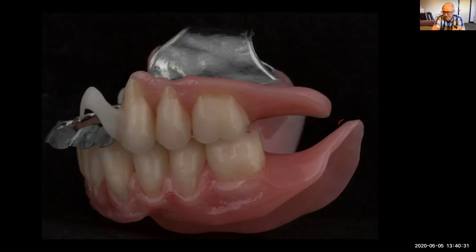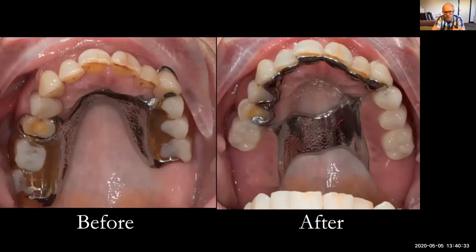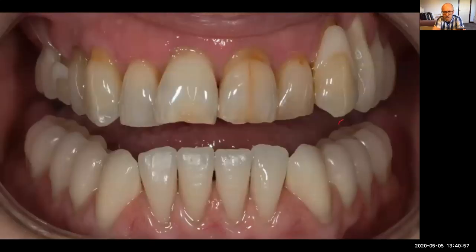So, and here we've got the situation before we started and then after. And so, you can see how we're using the palate to support the denture. It's hygienically designed. We've got these lovely dental D clasps that just come round here and here, and it's beautifully supported by the tuberosities. It stayed in place really nicely.